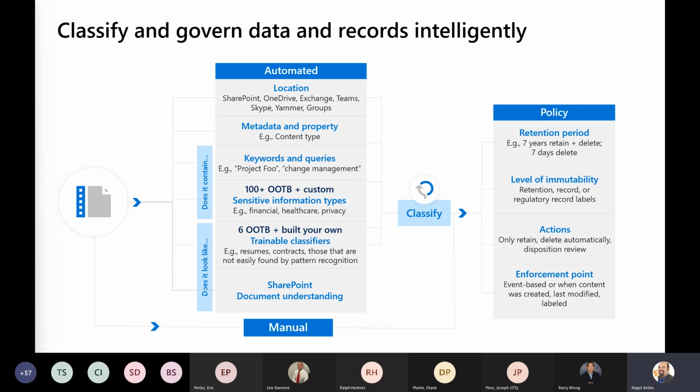And then when we look at the classification piece, you have retention policies. You have the ability to specify a retention period and then an action based on the retention period. You have levels of immutability. So when you look at retention, regulatory record labels, you have different actions that you can apply.